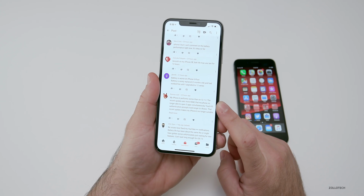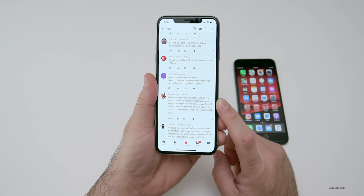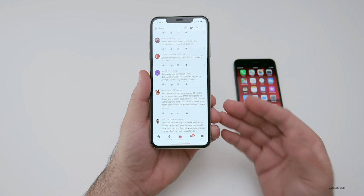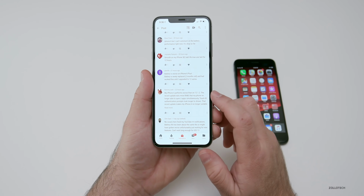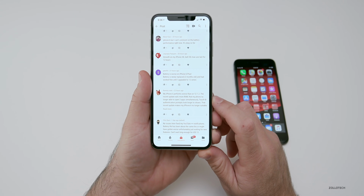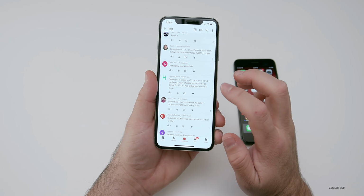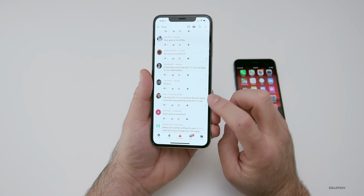The recent update eats more RAM, so my phone is no longer able to open 3 apps simultaneously, meaning they probably reload when you tap on them to switch between them. Touch ID authentication prompts took longer to show, and that recent update makes my iPhone 6 no longer suitable for my daily needs. That's pretty bad. That's the first time I've heard that one, though.